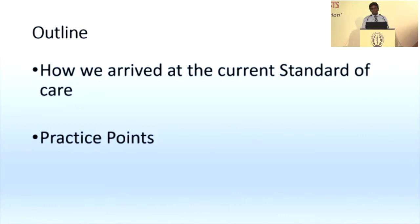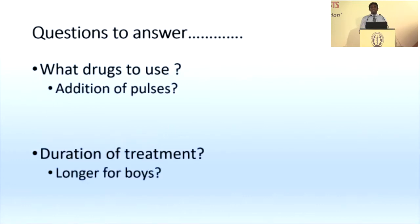The second half of this talk would be how we handle the practical aspects we face in our day-to-day practice. This is from our experience, and this is certainly up for discussion. When we decide how the present standard of care was decided on, we have to answer two main questions and probably two sub-questions. How did we choose the drugs we use now? A sub-question of that is whether there is a place for adding VCR dexamethasone pulses to this chemotherapy. And the next question would be the duration of treatment, and whether it is different according to sex.